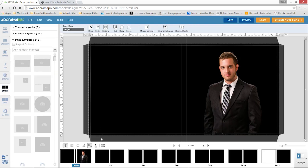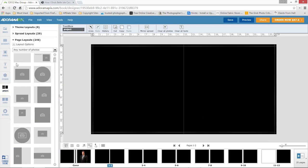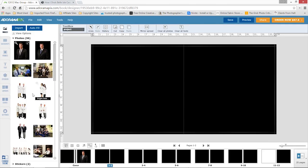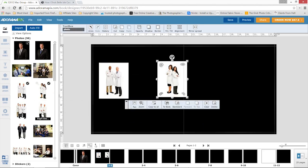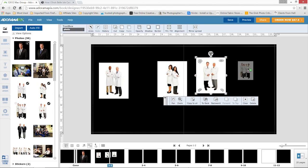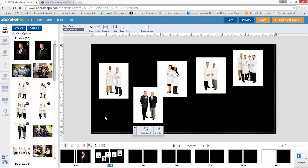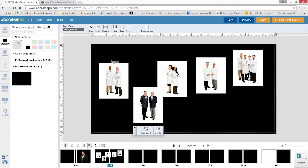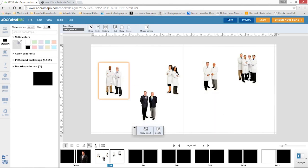Page layouts is nice because even if you do the blank book like I'm showing you here, you can go through and pick different things based on your pictures. So I'm going to go with the first spread, and I knew that I wanted to use these photos of the doctors on white, and I'm just going to keep dropping them on the page, not really worried where they're at now. They're on white. I know my black background's not going to work. So I'm going to go through and actually just drop a white background on these 2 pages again so they hide pretty well.